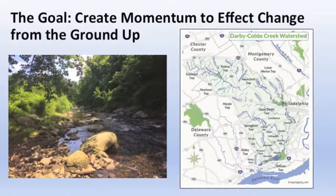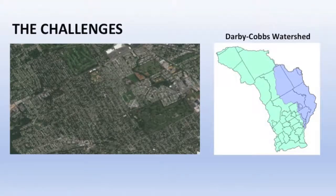It is a very highly developed watershed. It has 31 municipalities encompassing 4 counties. There's very minimal existing stormwater controls. There's very few large properties and parcels left. There's very few green spaces remaining in the watershed. It's very densely developed. It has lots of small municipalities. It has a lot of challenges that make it difficult to bring it back to a healthy, living, vibrant watershed.